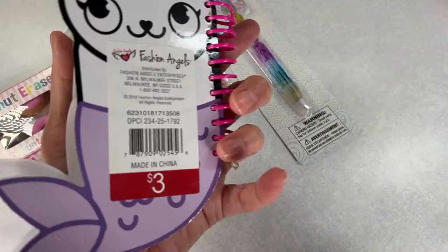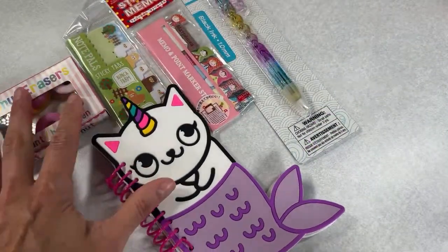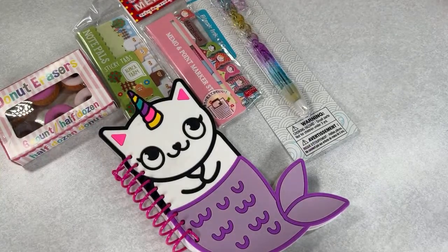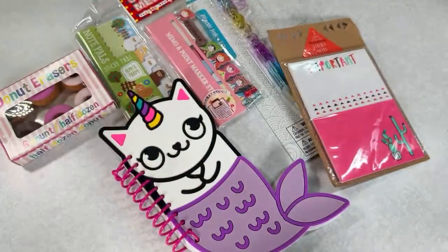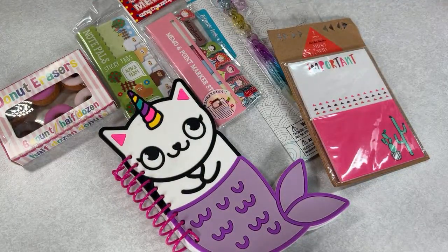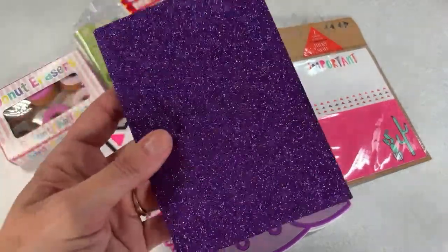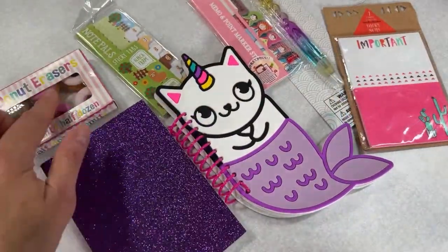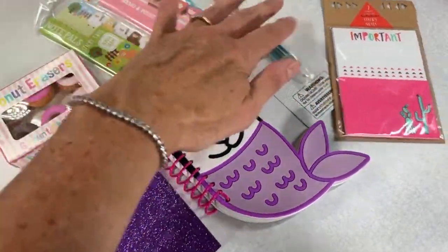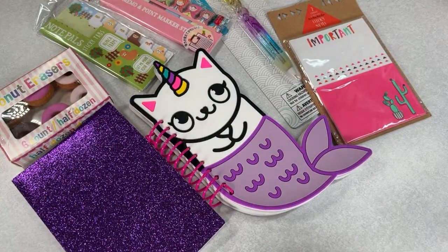This super cute one, I love her so, so much. She came from Target. Again, this is a $10 bundle. And the cactus, that's from Target. And this came from Uli. I think it was in a bundle with maybe one or two other notebooks. This is an Uli notebook. So everything here for $10. 1, 2, 3, 4, 5, 6, 7 pieces for $10. Super, super cute.